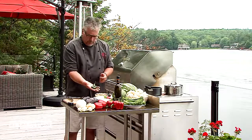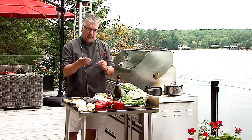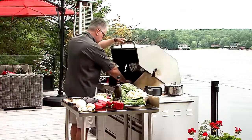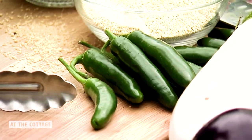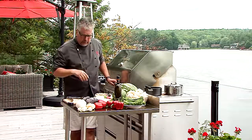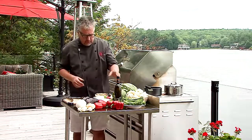And I have some chili peppers, jalapenos, grown here in Ontario, and we're gonna put those on because we're gonna make a little bit of cucumber salsa. They're gonna go on the direct heat. We're just gonna blister them. So we're just gonna get a little bit of char on it, turn it over, and then bring it out, and then we'll use it into our dish. Like I said, a cucumber chutney, which will be absolutely fantastic salsa.